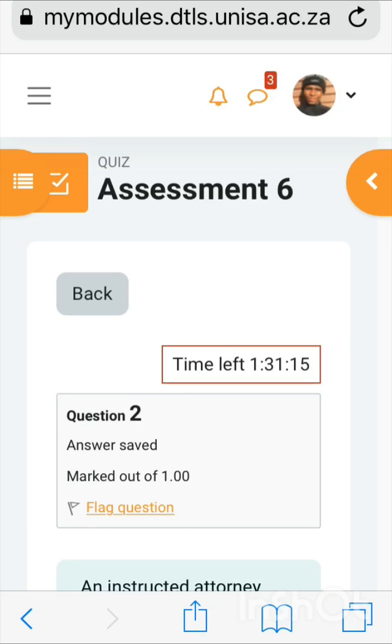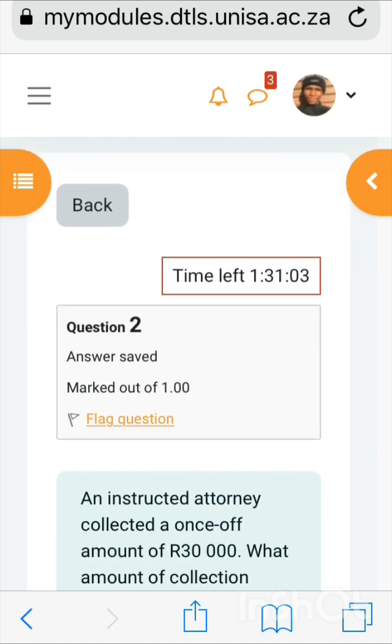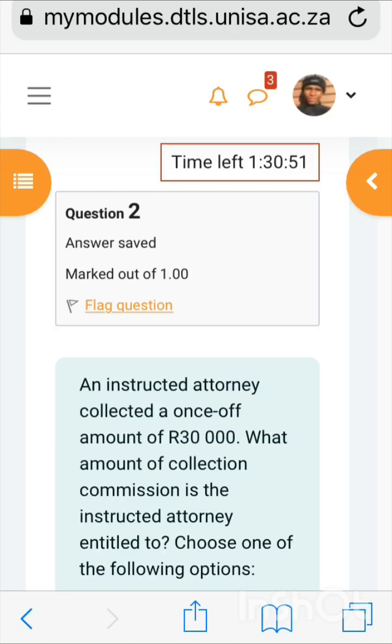So today I'm going to be doing FAC 1503, the sixth assignment. And yeah guys, without actually wasting time, let's quickly go through the questions as well as the answers, and hopefully you are able to get like 80% for this assignment. I know a lot of people are saying it is tricky, it is hard, but it actually is easy. So without wasting time, let's quickly go through the questions.